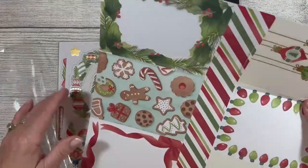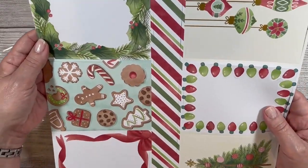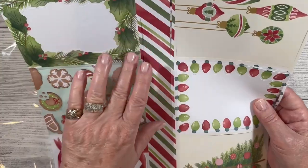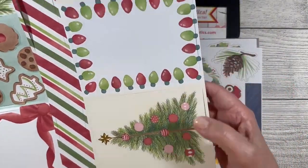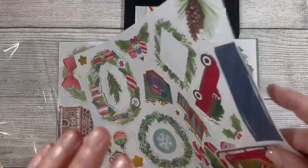Okay, the rest of these are card fronts that you can use, or you can use for scrapbooking if you're into that. So look at all the cute things. You can make a whole gingerbread scene. This would make a nice thing. This punches out, so you can have a saying inside there or a picture. You've got Christmas trees, lights, adorable. Look at all the ones on this page.